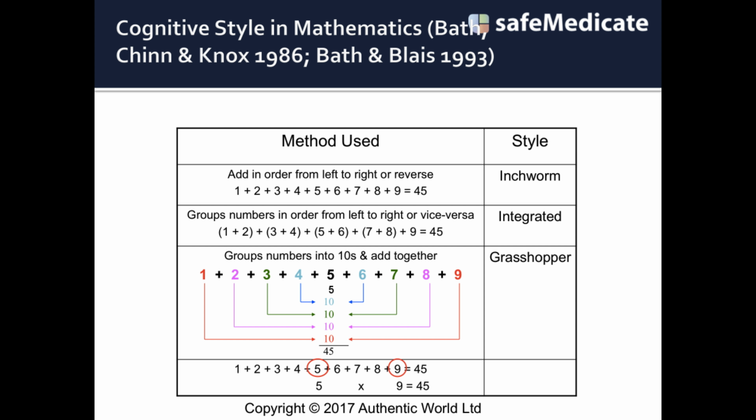If you scanned the sequence of numbers and recognised that you could group the numbers together in 4 groups of 10 plus 5 to arrive at a solution of 45, this is an indication of a grasshopper style. The grasshopper makes conceptual leaps, and this approach is analogous with a wholist learning style, where the person prefers to see the whole problem before deciding on a problem-solving strategy, and then typically mentally scans and rearranges the number sequence to simplify the problem.